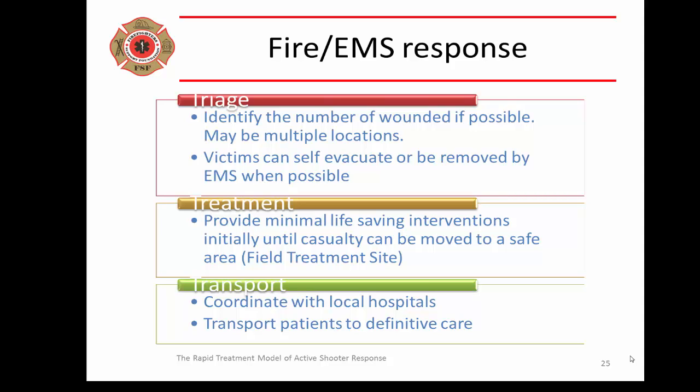As it says here, treatment, we're going to provide very minimal life-saving interventions initially out in these warm zone areas, because we're all still under the protection of law enforcement and potential threat by an active shooter should they come back to these areas. You're going to be able to review in the EMS protocols the very basics that we're looking for: major bleeding control, certainly anything as it pertains to airway, which is simply opening the airway and securing it. We're not going to be doing intubations or king tubes out in these warm zone areas. We're not starting IVs or giving medications out in these areas.